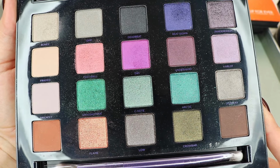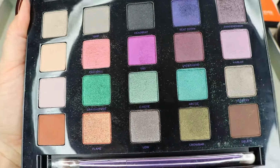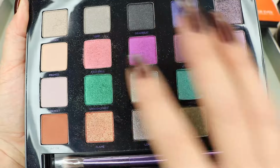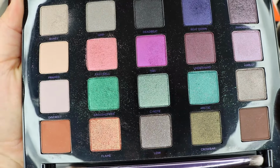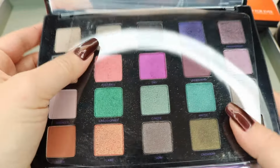Anyways, I really like these. They do have a little bit more fallout than I would like, but I love the colors. And this Bitter is so pretty. Flame is beautiful. There are so many really pretty colors. Fastball I love. I really like this palette, so I'm glad I got it. I kind of regretted it right when I did it, but now I'm glad that I have it, and I actually do reach for it occasionally.